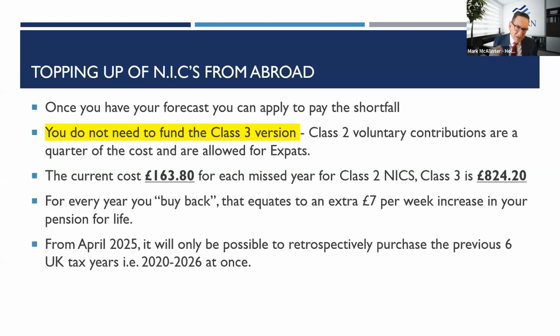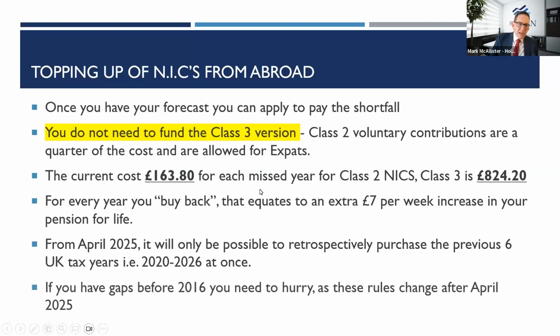Bear in mind the workload that they're under. You need to get this through, get in the front of the queue and get action if you're going to do it sooner rather than later, so that you're caught up before we get to the 2025 deadline. If you have gaps before 2016, you need to hurry. The rules are changing in April 2025, and I'll be doing this webinar, I think we've agreed, every quarter to 6 months, just to remind people that now is the time to act. Please don't leave it to the last minute.